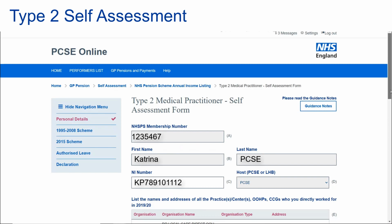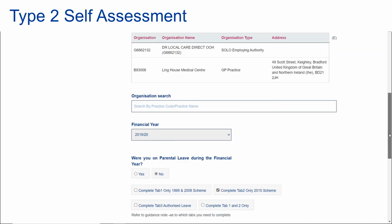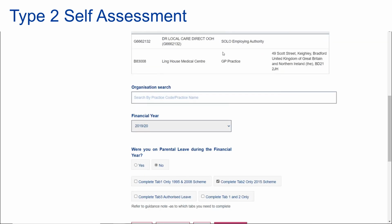And you can see that I have the practice that I worked at and also the organisation that I carried out, some solo work that I have added when I began the draft. All you need to do to add any organisations that are not listed when you first log in is to enter the organisation code in the search box here. So in this case, we had G6662132, and that would bring up the practice details or the organisation's details when I worked for the solo provider.